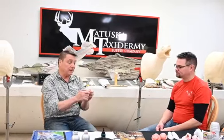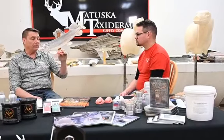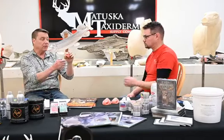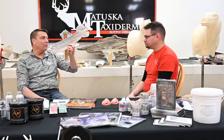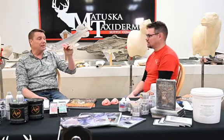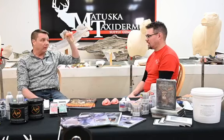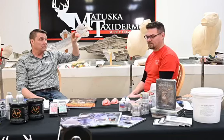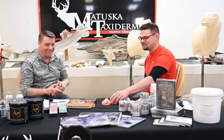And you can heat these up and you can open them and close them. You can flare them more if you wanted to, or you can close them. Years and years ago when we first started putting septums in our game heads, I used to show the customers the realism, and I would put little blood vessels in there and shine a flashlight, and then they'd run home and tell their buddies, Joe, you gotta come see my deer that Matuska's just did. Look at this, I bet yours doesn't have that. You got it all right here. You don't have to put a septum in, you don't have to do anything special, it's all there for you. Very exciting.